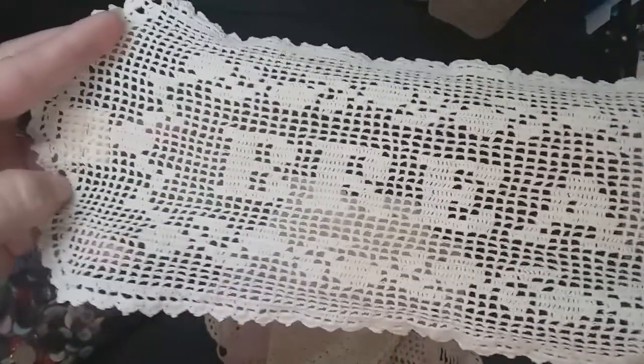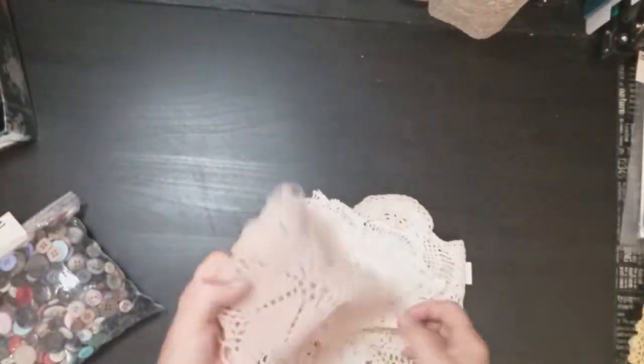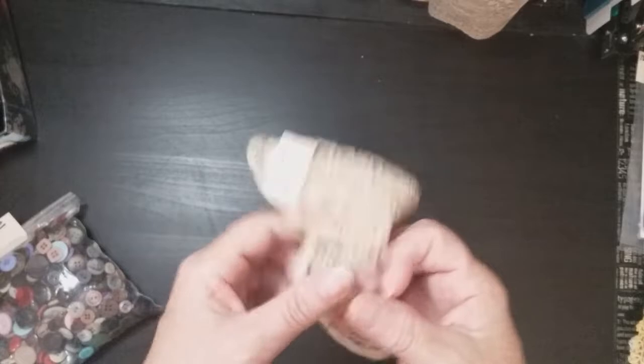Pretty doilies. Some more vintage lace pieces. This one says bread, if I can get a hold of it. This one says cake. Like I said, I just found a whole bunch of doilies. And this sweet little piece here.